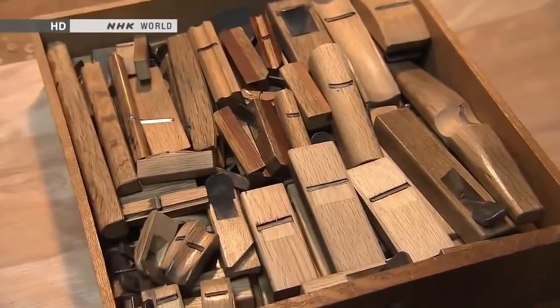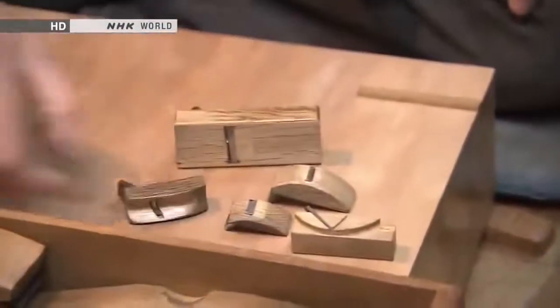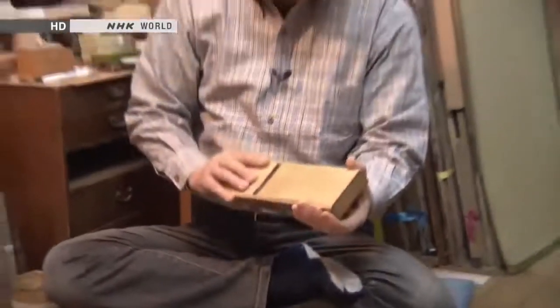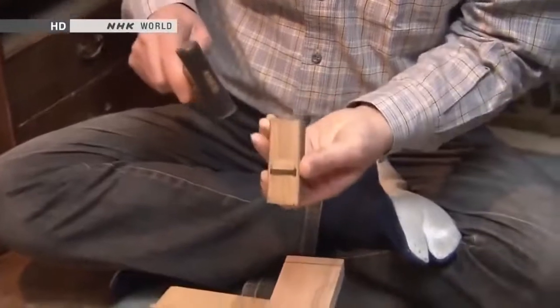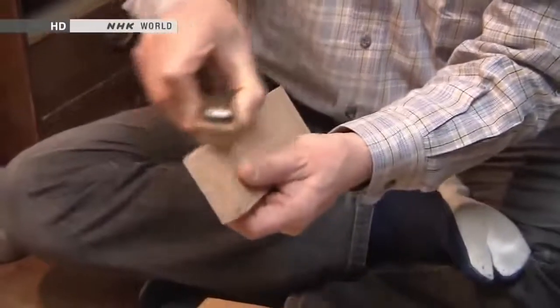Wow! These are all different. Something like this one and this one. There are more than 130 in all. Once a big plane like this becomes unusable, you cut it up and make these. You round off the edge like this.